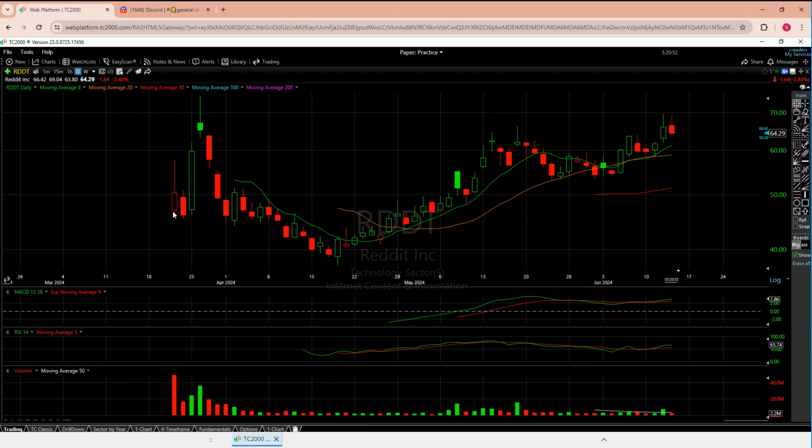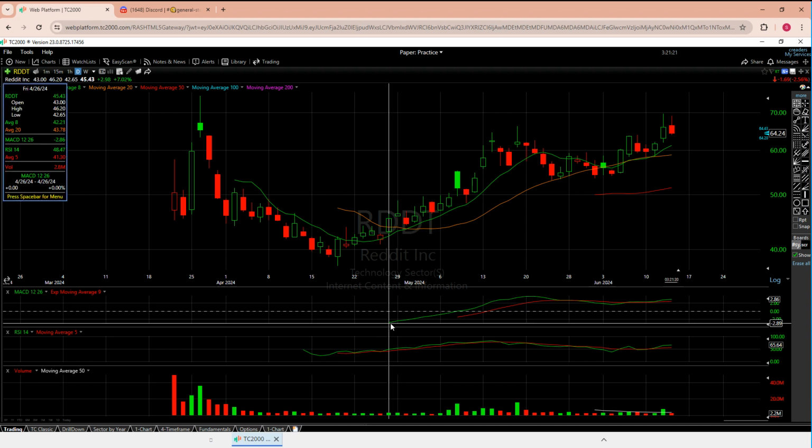Because look, right when this thing IPOs, you literally have no MACD, no RSI, no moving averages, right? On the 8th day, you get the 8 moving average. On the 20th day, you get the 20 moving average. On the 14th day, you get the first RSI. After 5 days of the RSI, you'll get the average of that. Same thing here. You have to wait till the 26th day to get that dot right there.